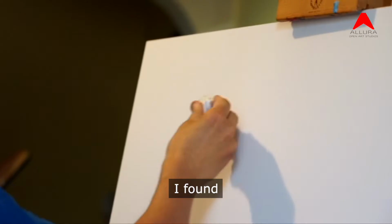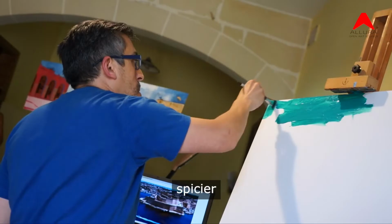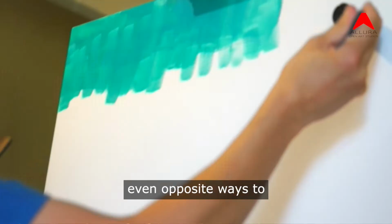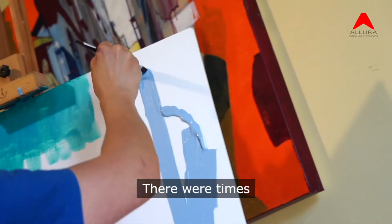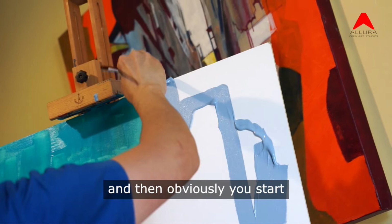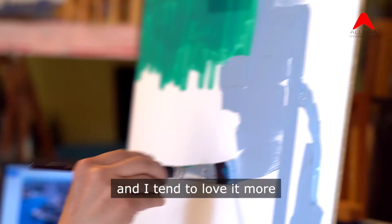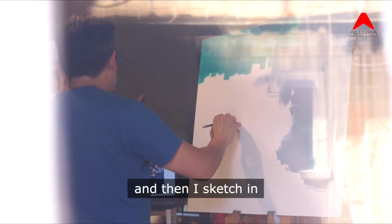I found that, in my case, it would be spicier in my career to try even opposite ways to start and finish a painting. There were times that I sketched in first the design, and then obviously you start filling in the colors slowly, slowly. But very often, and I tend to love it more somehow, I like to first fill in with various colors, and then I sketch in the design afterwards.